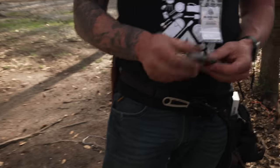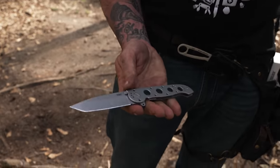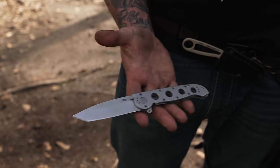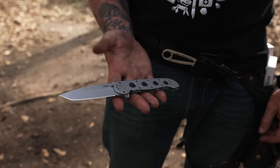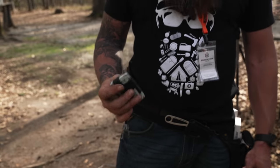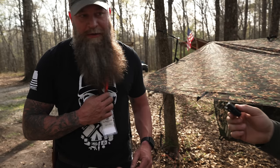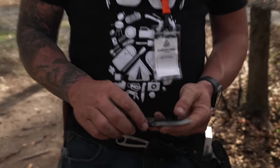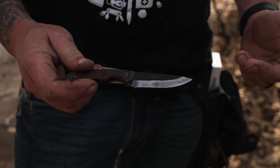So good. A little pocket knife. CRKT. That's a CRKT M16. I think it's M1604SS. So it's fully stainless steel. Travax. I love Travax. Travax is awesome. Best wallets out there, in my opinion. I can't remember the model number. I can't either. There's so many things to remember these days. A neck knife, TOPS, current 1776 edition. That's pretty cool.